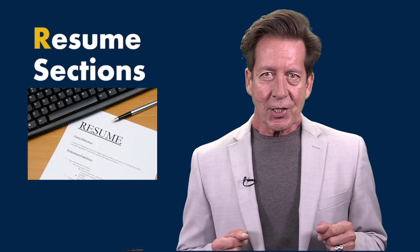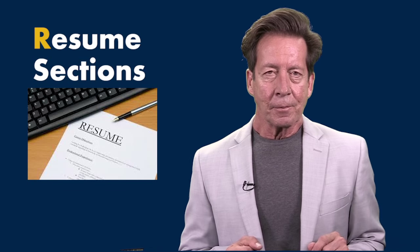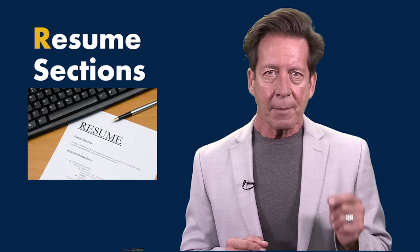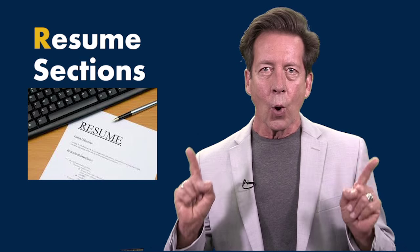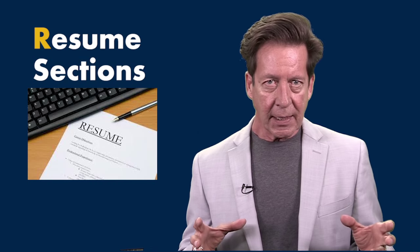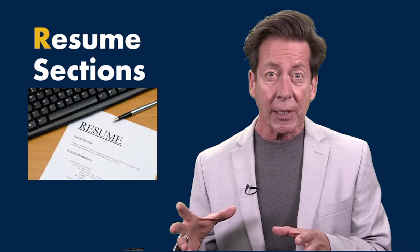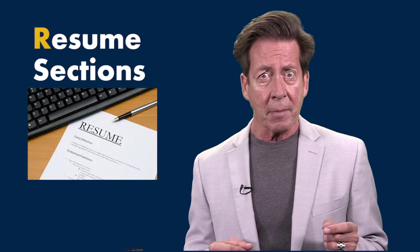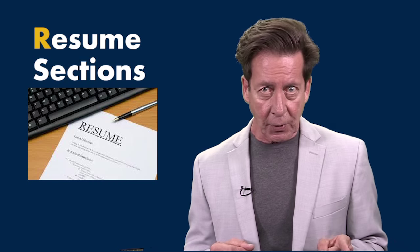Let's now take up the sections of your resume and what to put in them. Let's take up the experience section. Simply put, all work counts. Avoid using the word relevant anywhere on your resume, and especially here, because it's a sure sign you're trying to read the mind of a hiring manager, which you cannot do.